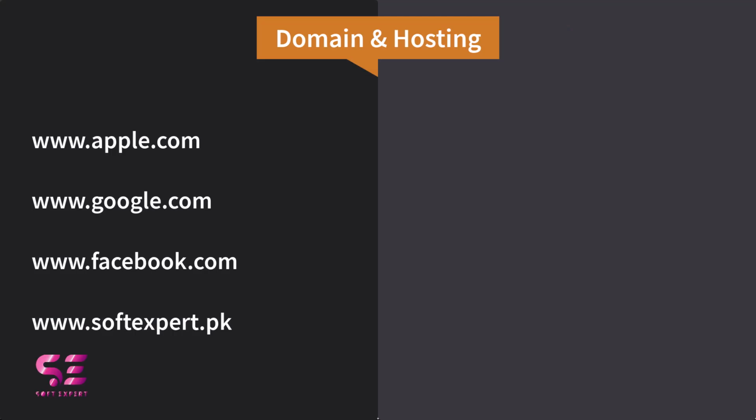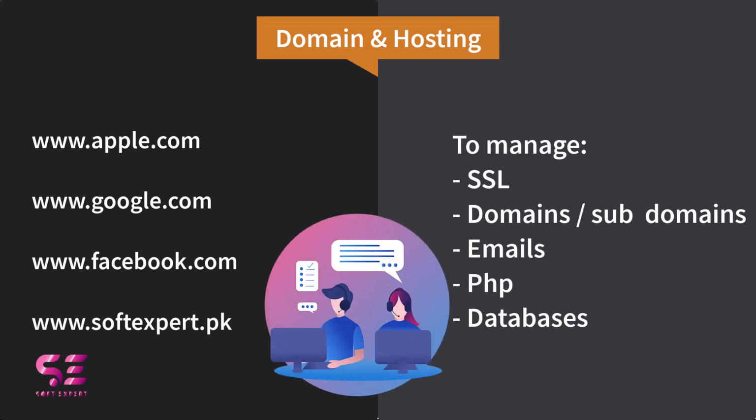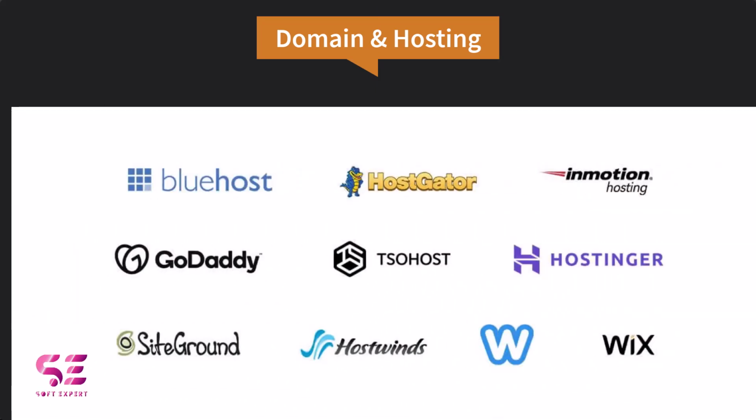And hosting, in simple words, is an online storage where your website files will be stored. SSL certificates, your domains, your emails, your databases, PHP versions, and everything related to your website will be managed in the control panel in the hosting. You can also contact your hosting provider for any issue on your website, or you can fix your issues right in the cPanel. And there are multiple platforms available that will provide you domain and hosting.